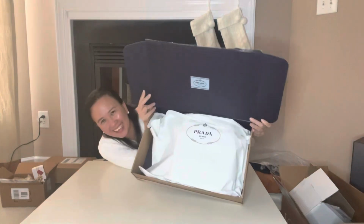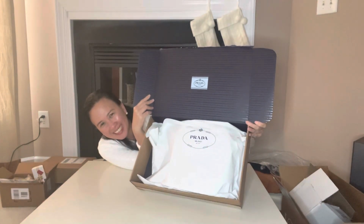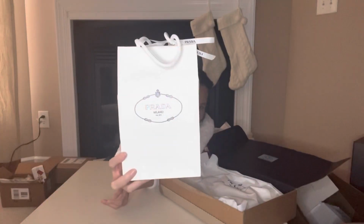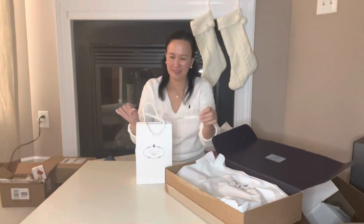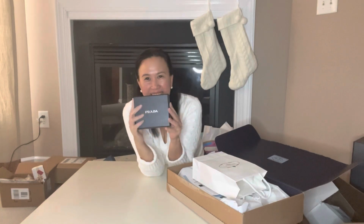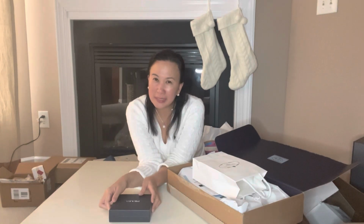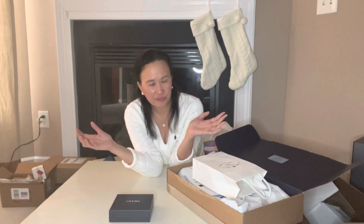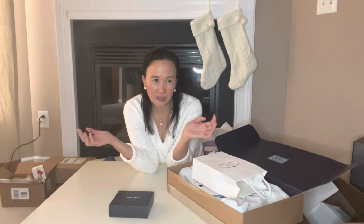Okay. It's Prada paper. I feel like a kid. Alright, let's open. It is a wallet. I'm really into like big wallets, but for maybe 5 years now, or probably more than that, I really like smaller wallets, or like just card holder. Don't carry a lot of stuff. I don't carry cash most of the time.